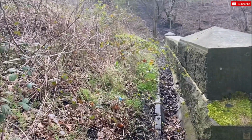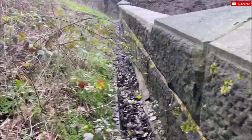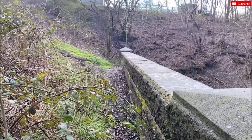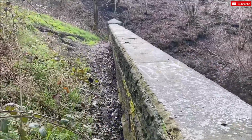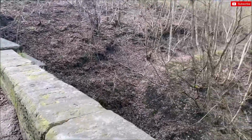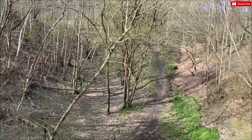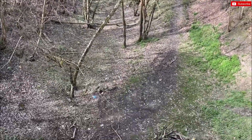Now I'm having to be quiet because I can hear the farmer, but this is the top. You can see some guttering. It has been filled in with land erosion. This is what it looks like at the back. And there you go, that's the track bed. A little bit further. Should be able to lean out.